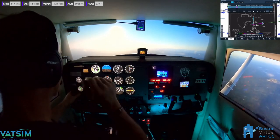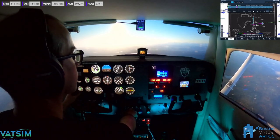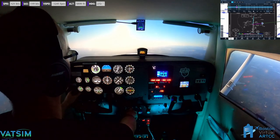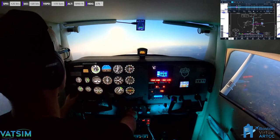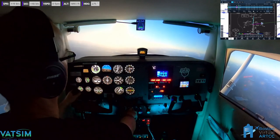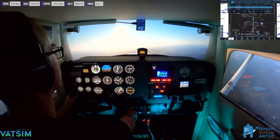Delta 799, we have you with you. 99, Boston Center, hello. What's your altitude and were you given a speed restriction? 99, what's your altitude? 270. 989, thank you. Clear direct Roebuck and descend and maintain final level 230. 230, that's direct Roebuck, Delta 989 heavy.